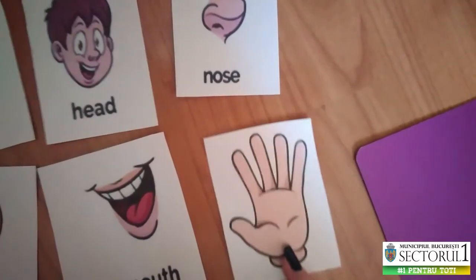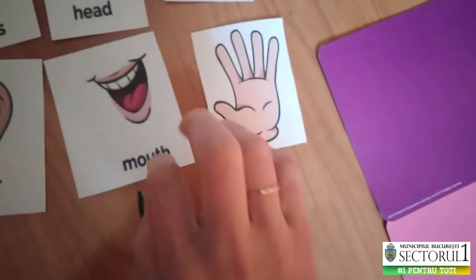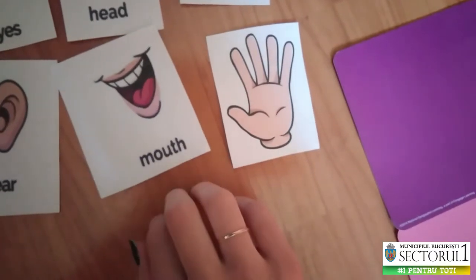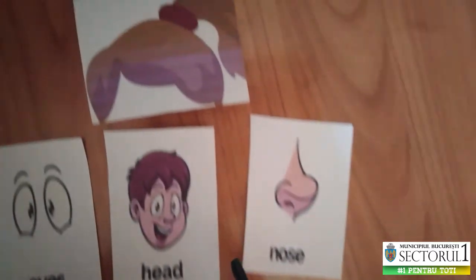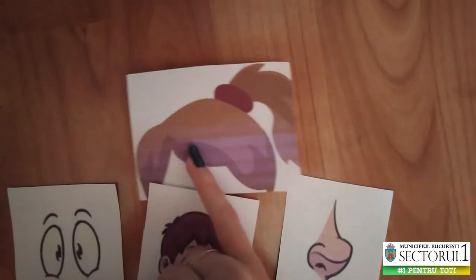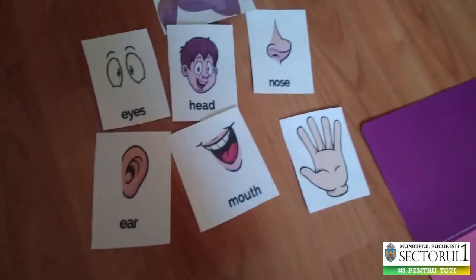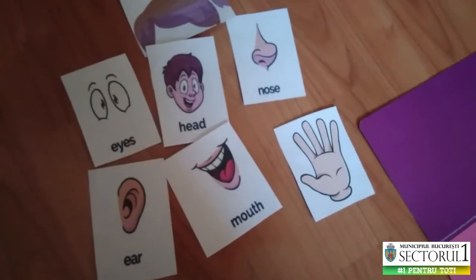fingers, fingers. Și cum spuneam noi la fingers? Cum făceam? Fingers, fingers, fingers, fingers. Ok. Fingers. And hair. Hair. Părul. Ok. Good.